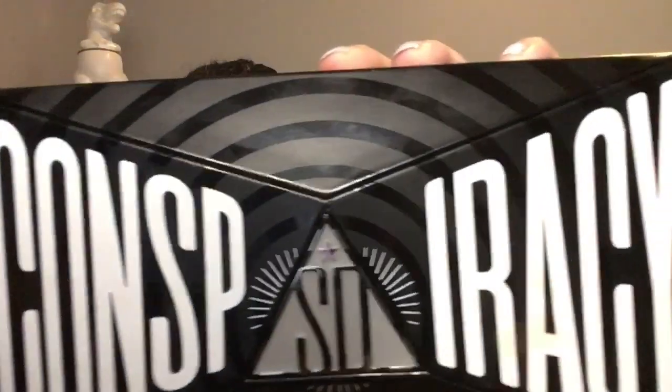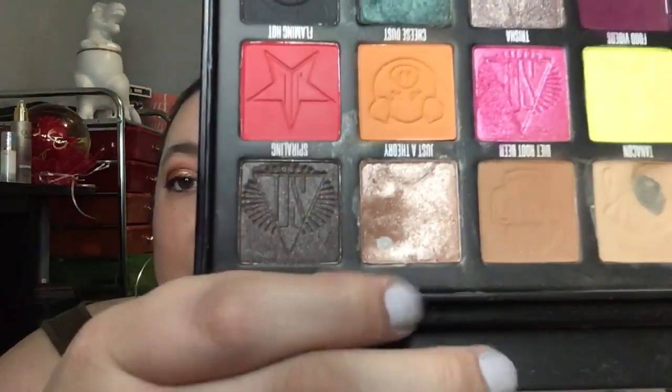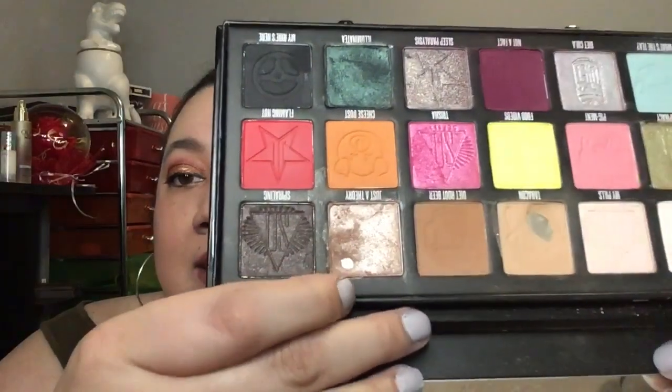I think it was maybe like 2 or 3 days. I just used it every day after watching that video, and the shade I hit pan on comes from the Shane Dawson Jeffree Star Conspiracy palette, and I had at one point 5 shadows in this palette, 3 in my Project Pan 2020 and 2 in my Pan Those Eyeshadows. So I hit pan on Just a Theory, a nice good dip right there.